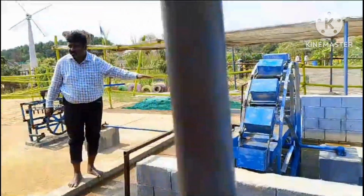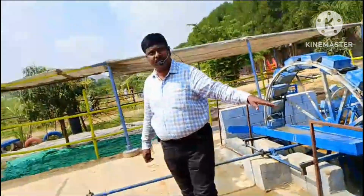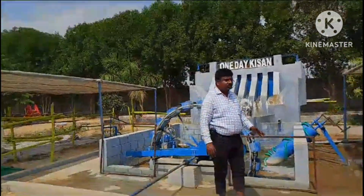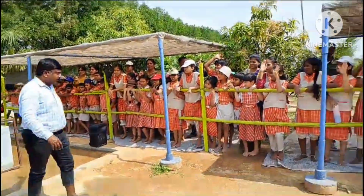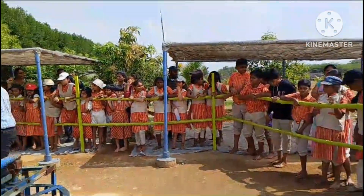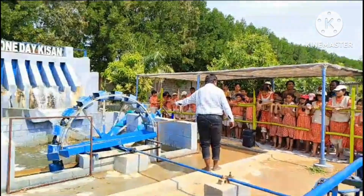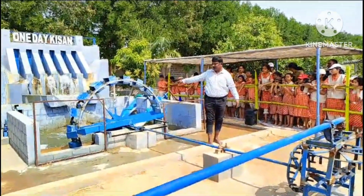What is it? Higher class or level? 1 to 8? 6th, 7th, 8th? Okay. Name of it. And all of you say, this is Persian wheel. Chained bucket Persian wheel. And the smaller one you can see, that is fixed bucket Persian wheel.